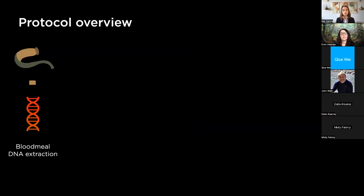And to give you an overview of the process as a whole, the first step in analyzing leech gut contents is DNA extraction. Now, it's important to realize that leeches have their own DNA and that in the iDNA approach, I'm targeting specifically blood meal DNA, which reflects the identity of the hosts of the leeches.